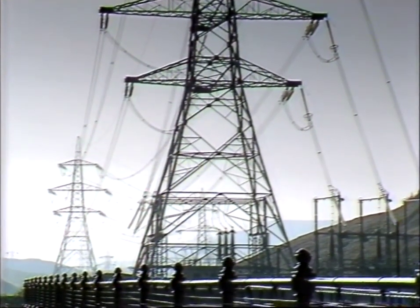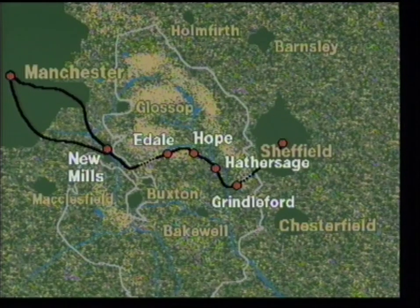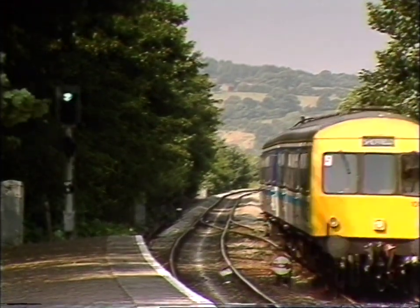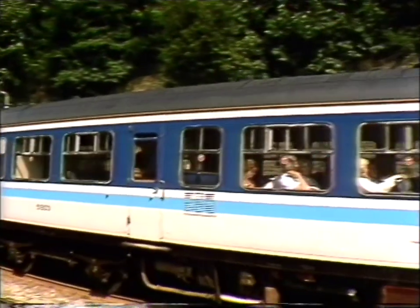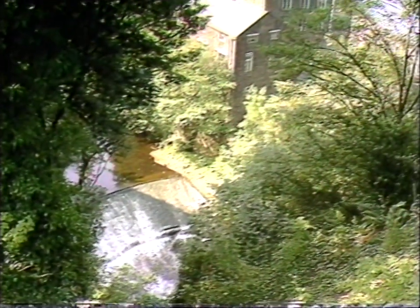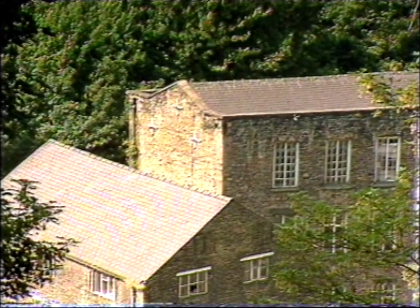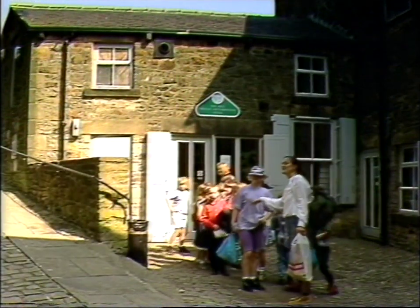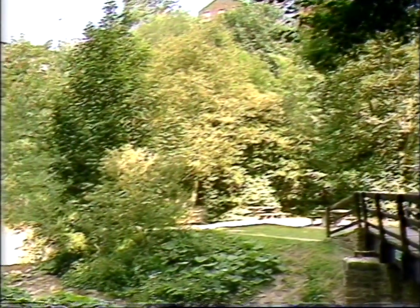The Manchester-Sheffield line cuts right through the heart of the Peak District. It divides the high moors of the Dark Peak from the limestone dales of the White. A Class 101 heritage unit pulls into the station at New Mills. Beneath the town, the River Goyt has cut a deep gorge into the soft sandstone. This was the perfect site for early water-powered cotton mills, and the modern heritage centre tells their story. Nowadays, the looms are silent, and New Mills Tors is an area for pleasant relaxation.